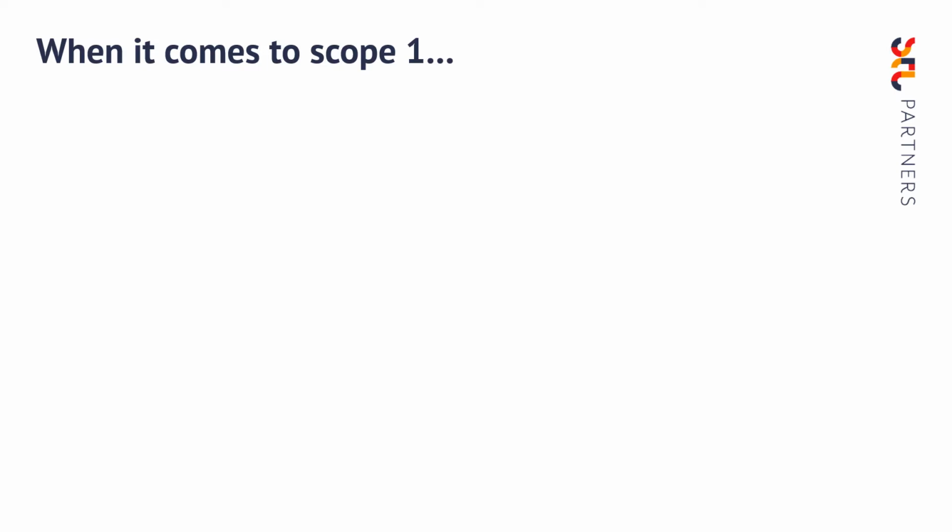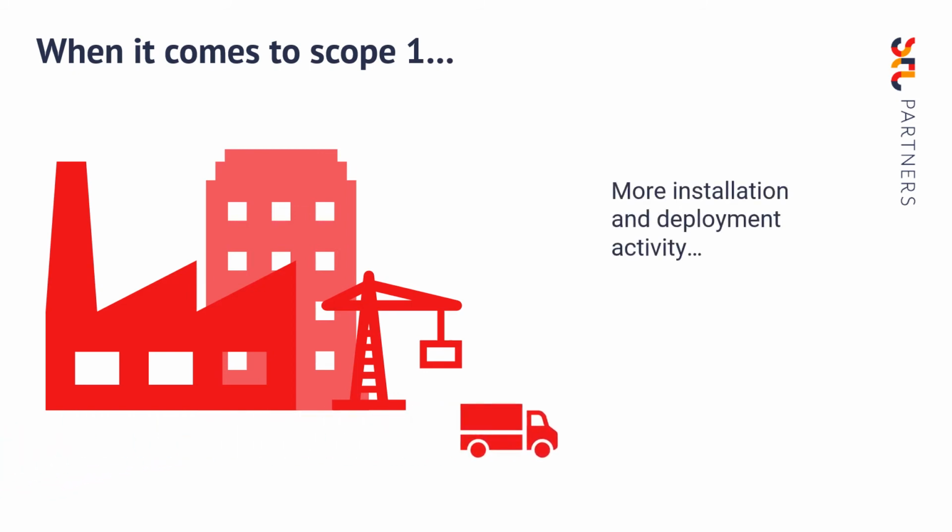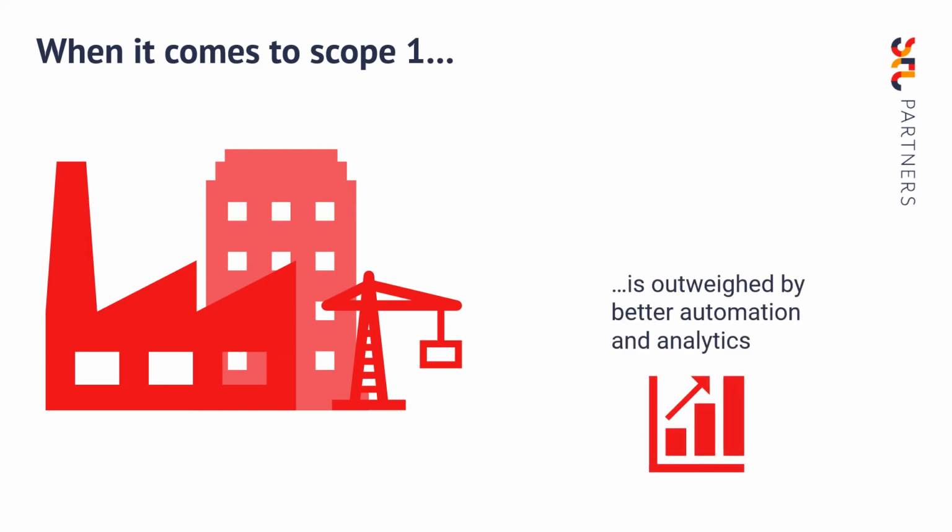When it comes to scope 1, we're talking about the business of building out the network. That's the carbon embedded in the equipment that gets installed, but it's also the carbon associated with running and managing the network, the truck rolls, if you like, and that activity. And here you can argue, well, it may be that initially there's some carbon emissions associated with that initial deployment of 5G, but over the course of its life, the better analytics, the better maintenance, the greater automation that comes from 5G may actually reduce the overall scope 1.